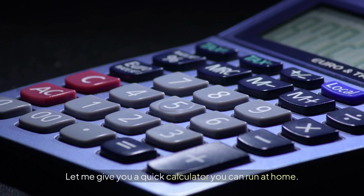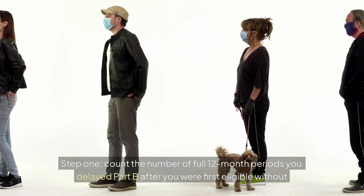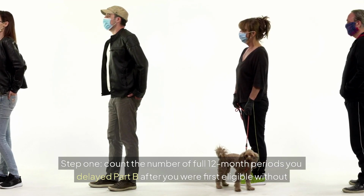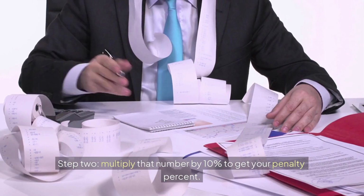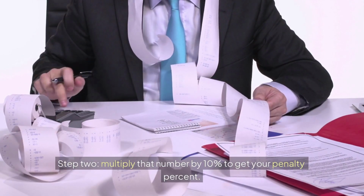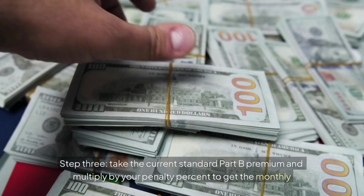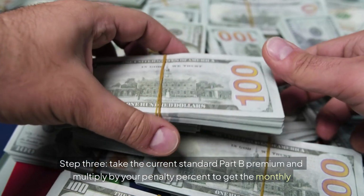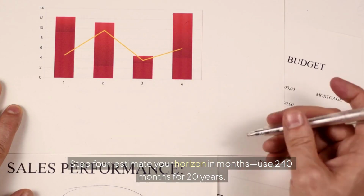Let me give you a quick calculator you can run at home. Step 1. Count the number of full 12-month periods you delayed Part B after you were first eligible without qualifying active employer coverage. Step 2. Multiply that number by 10% to get your penalty percent. Step 3. Take the current standard Part B premium and multiply by your penalty percent to get the monthly penalty dollars. Step 4. Estimate your horizon in months.